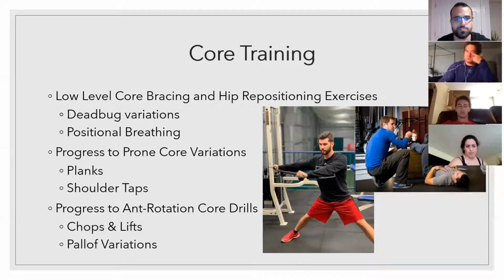Then you can progress to more prone-based exercises, planks, shoulder tap variations. These are all things that you can add into someone's exercise routine to help reduce any sort of problems or pain that might be arising from lower back injuries. Then you want to get them half kneeling or standing, or Pallof press variations, chops and lifts. That's what Brian's doing in this photo there. These are great exercises to train your core.